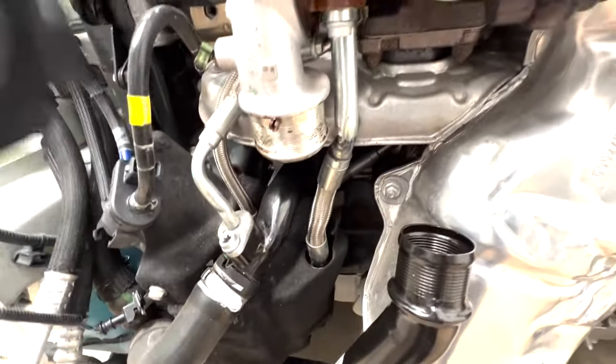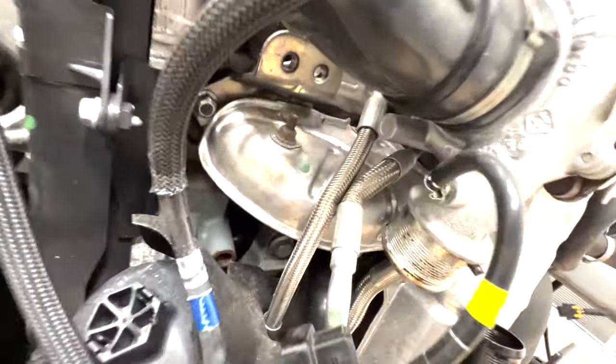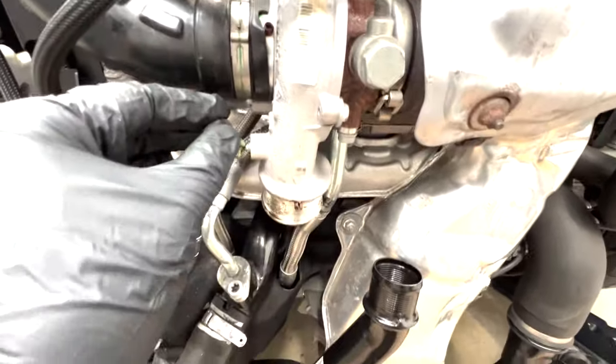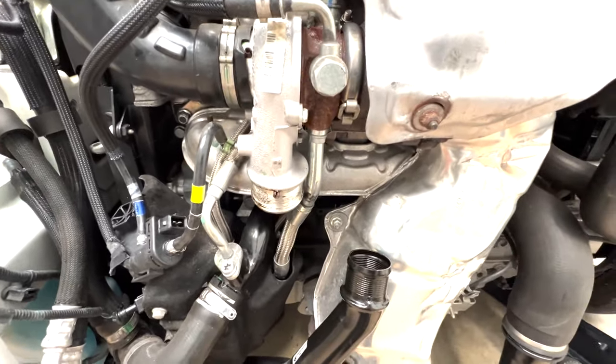So since then, we've noticed as it's been hit, it's actually knocked the turbo slightly back. And it's definitely too far back because it's touching the heat shield. So obviously this was something that we wasn't aware of at first when we started stripping it down. So obviously a little bit more work is going to be needed to bring the turbo back to where it's supposed to be.